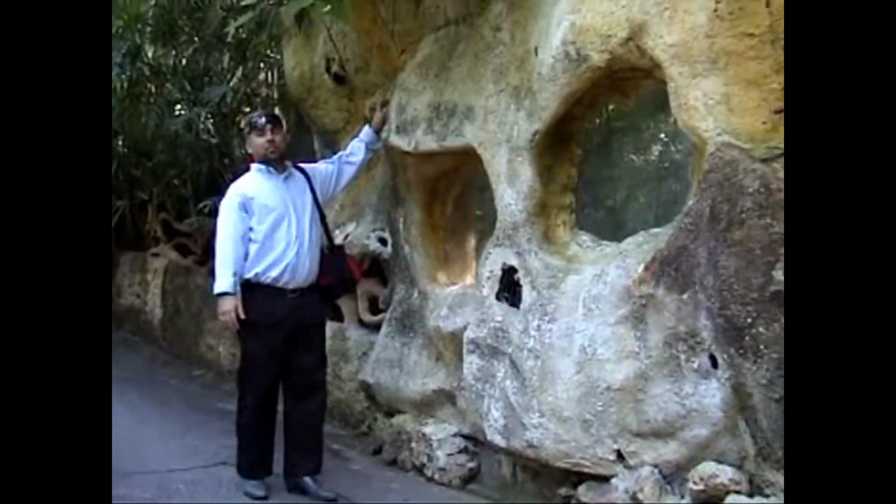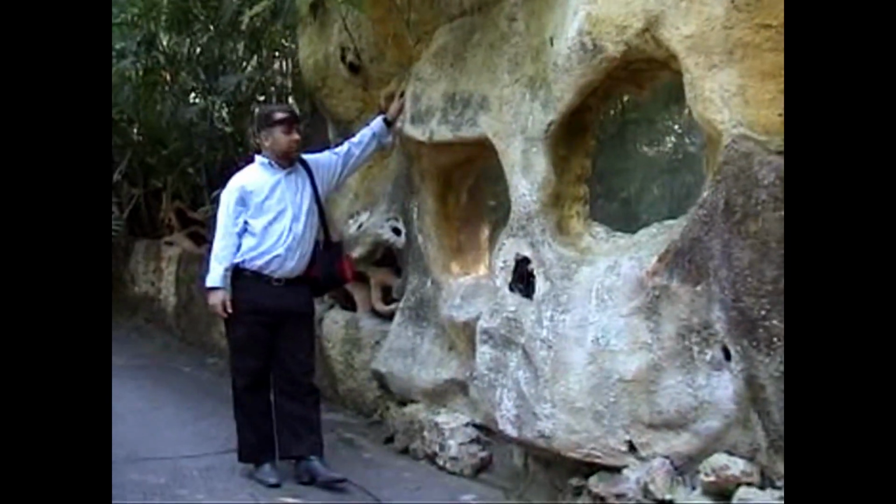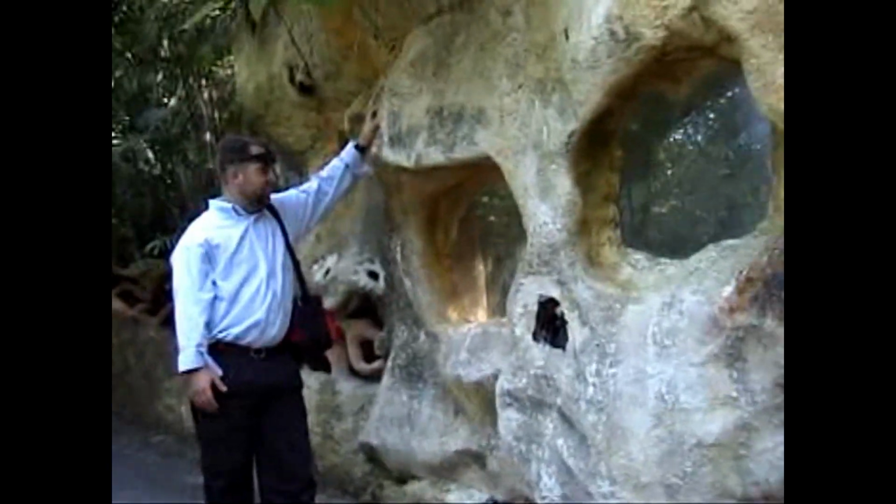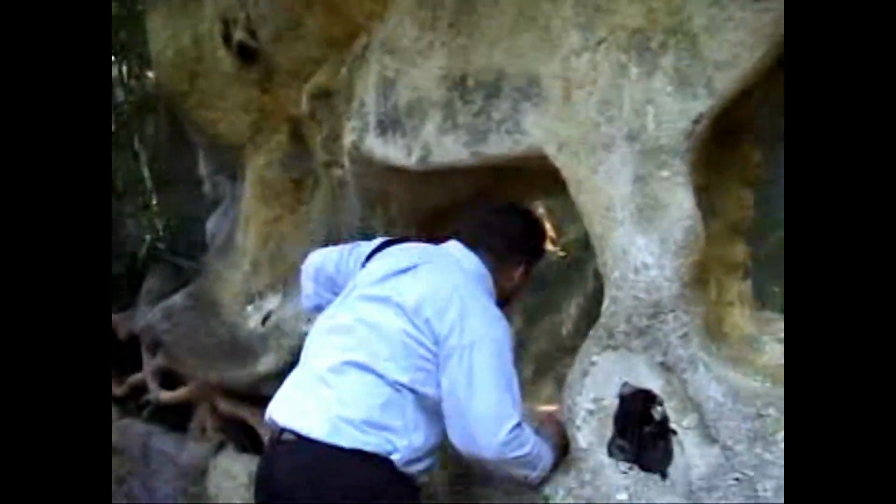It's called Golgotha, the place of the skull. And here we are in Jerusalem at Jesus' tomb. No, that's neat. Can you see something inside there? Nothing inside there. Just a cage. I don't see anything in it.